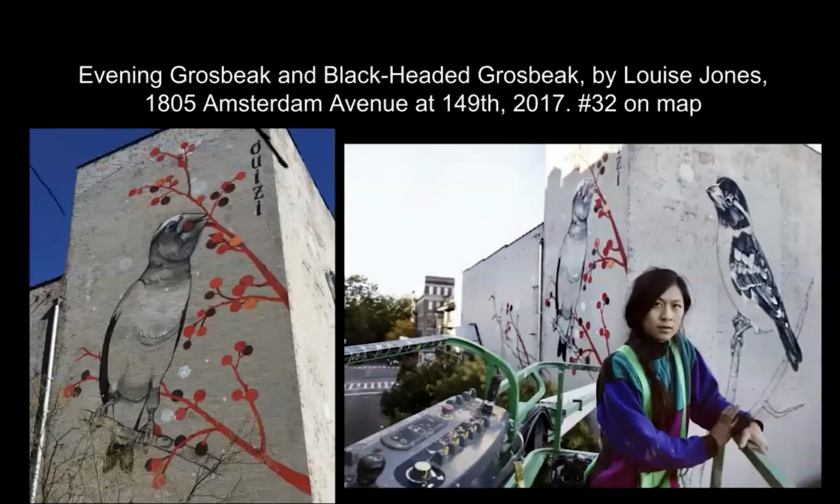On the left, we have an evening grosbeak, and on the right, a black-headed grosbeak. So we see the artist Louise Jones here in the cab of the lift that she and other artists use to paint murals which are above the first floor. Her street signature is Wheezy, O-U-I-Z-I, and we can see where she signed the left mural on the upper right.